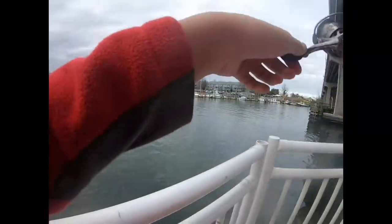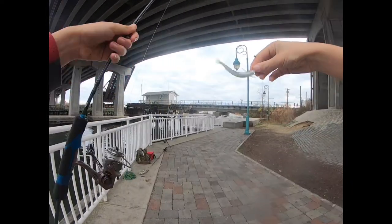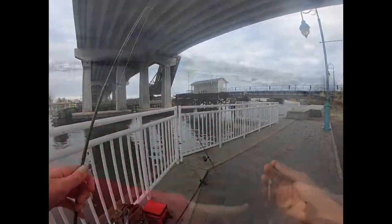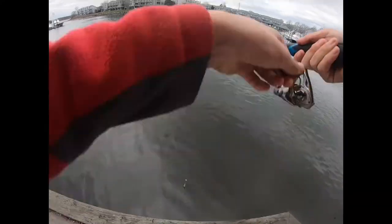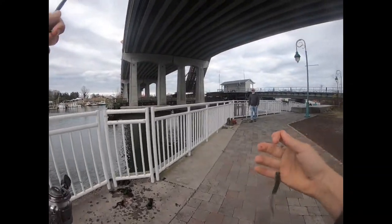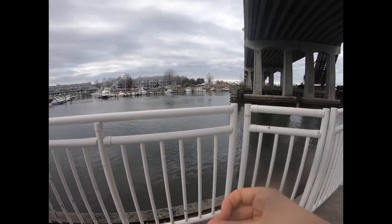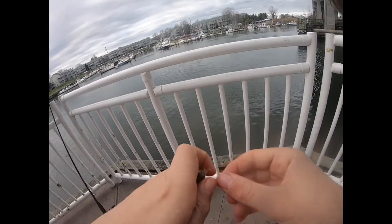Got one. Whoa! Dad! Look what I caught. Oh yeah. Okay. Another big one. Another big, I think, Atlantic silver side.